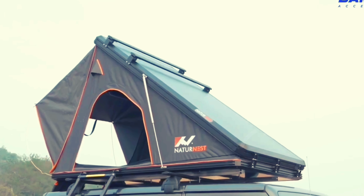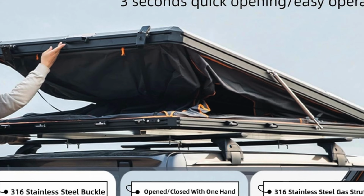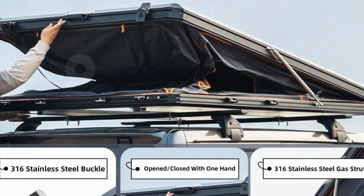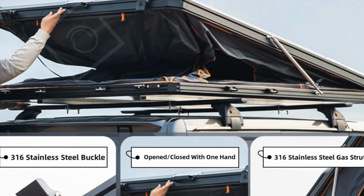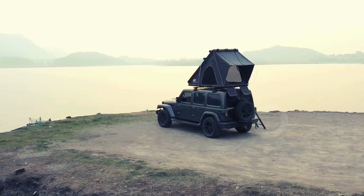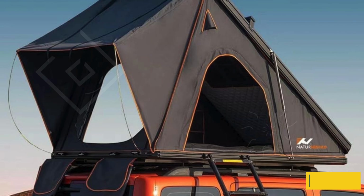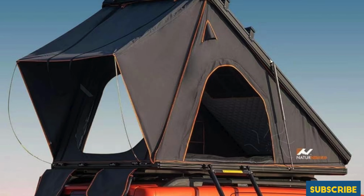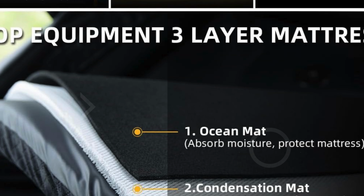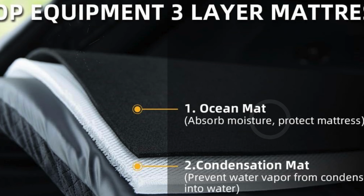Its polyester tent fabric offers superior comfort and privacy, complemented by stainless steel gas bars for durability. Featuring a top-tier 3-layer mattress system, including a non-deformable soft mattress and moisture-resistant mats, it guarantees a restful sleep. With ample storage space and LED lights for added convenience, this tent promises a comfortable and secure shelter in any weather condition. Waterproof, sunproof, and breathable, the BAMARnist rooftop tent ensures a cozy retreat for up to 3 people, making it an ideal companion for outdoor enthusiasts year-round.